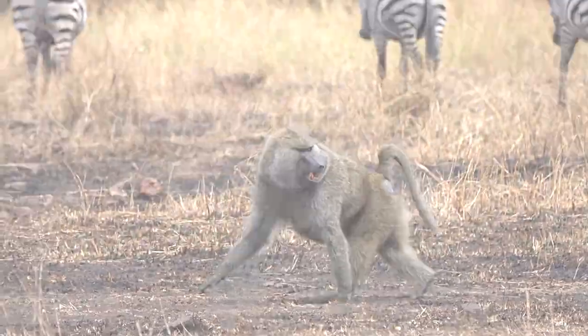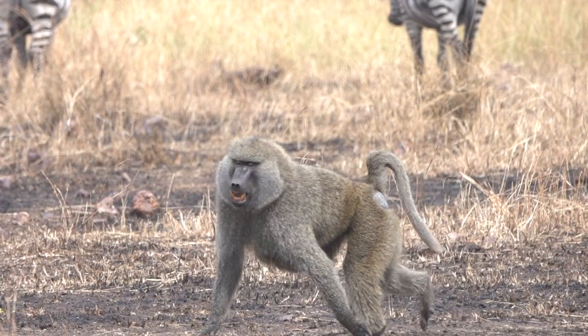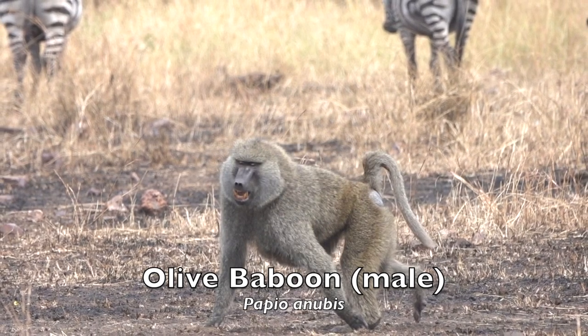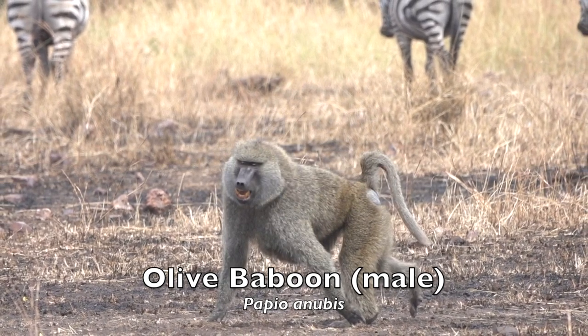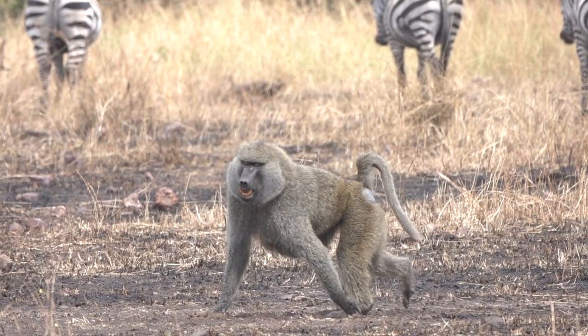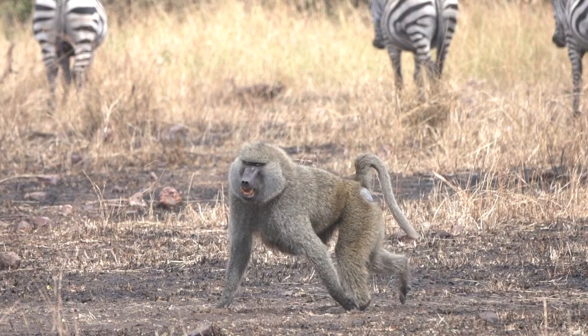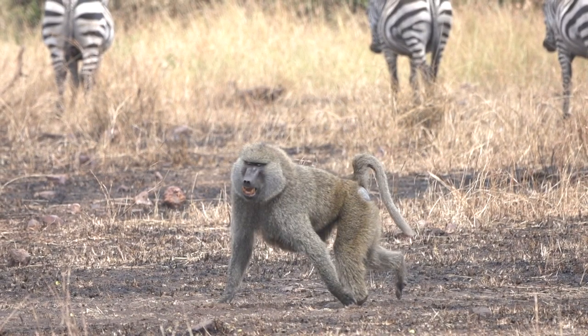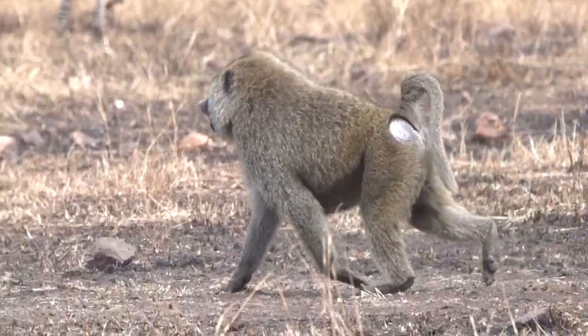The olive baboon is a large, heavily built animal with sturdy limbs. They look rather dog-like with their long, pointed muzzles and in the way they walk on all 4 legs. They have very long tails. Their running resembles galloping like a horse. Their jaws are very powerful, and they have long, pointed canine teeth.